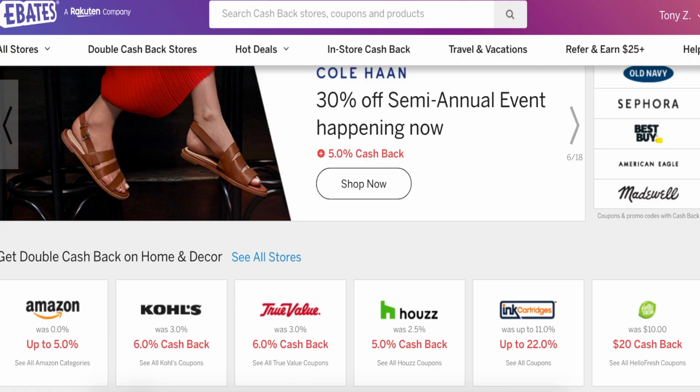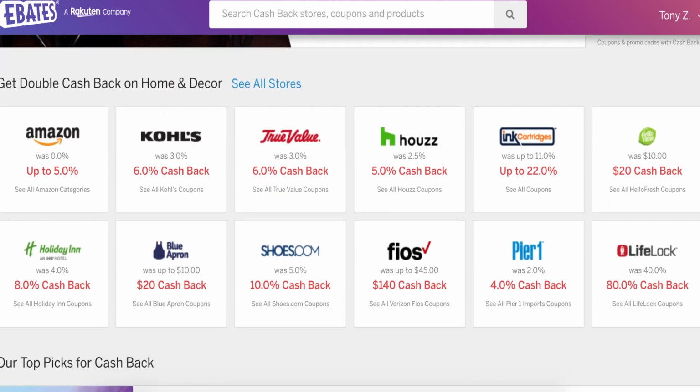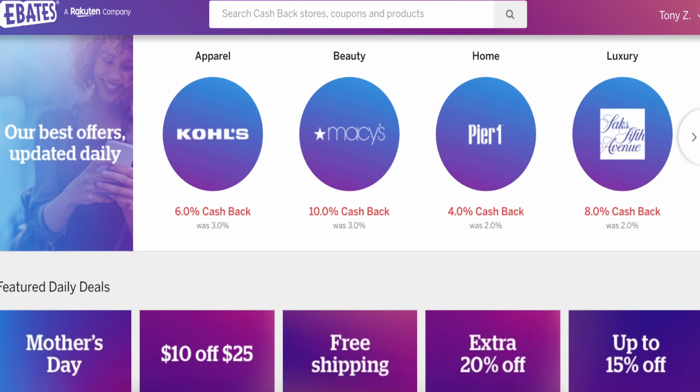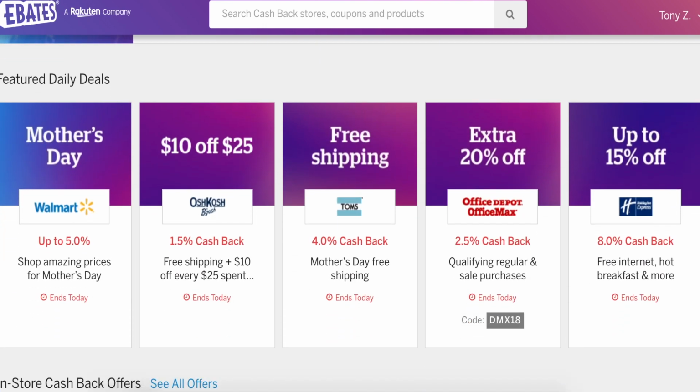But I love using Ebates for traveling and also just shopping in general. I know I've used Ebates before for Expedia, so I think there's maybe 5% cash back on Expedia purchases. So you get 5% cash back on what you buy for traveling. It's a great way to make a little extra cash and to save a little more money when you are booking travel stuff.